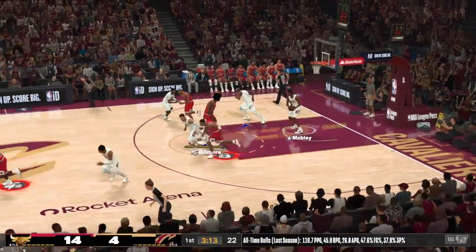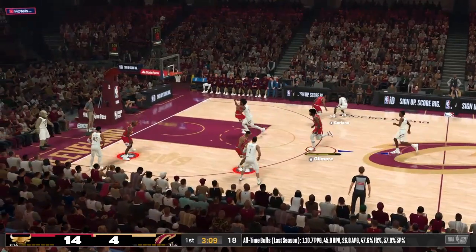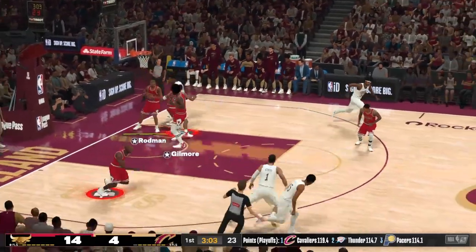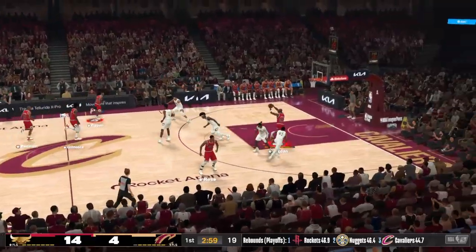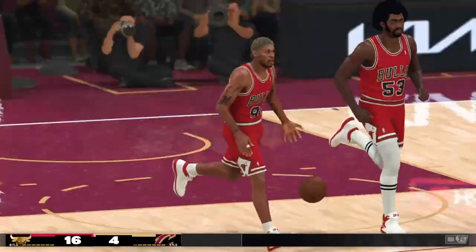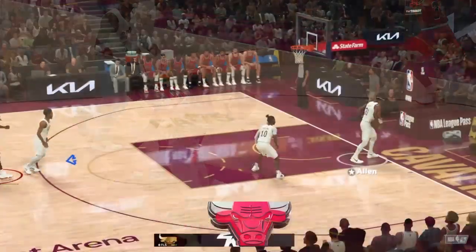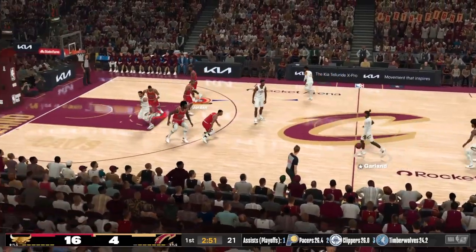Free throw, no good. The Cavaliers trail by 10. Outside Garland, fires the three. And once again, off the mark by Cleveland. Garland's gone 1 for 3 from the field here. And slam dunk by Jordan. Assist goes to Rodman. Building a big advantage early with a terrific all-around performance. They got off to such a hot start, and that can keep you energized throughout the whole game.